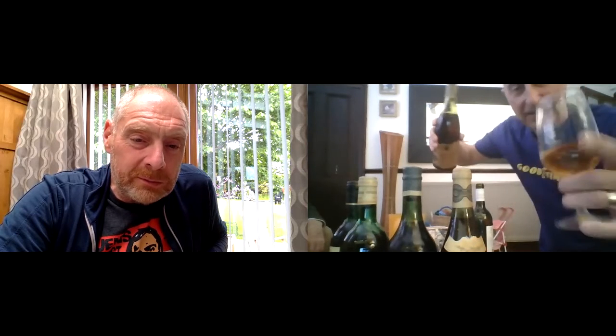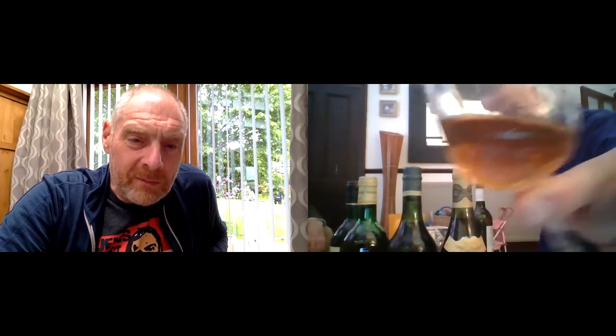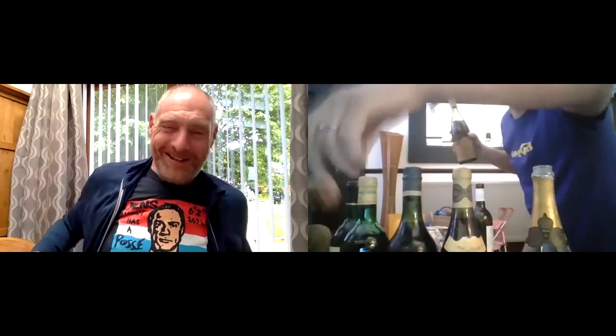Oh, this is the colour of this Chablis here. It's almost a bit of a more rosy colour, isn't it? It just looks like an orange wine. I could probably sell it. Could rebottle it, put it in some trendy label and just knock it out there. It's really cool.